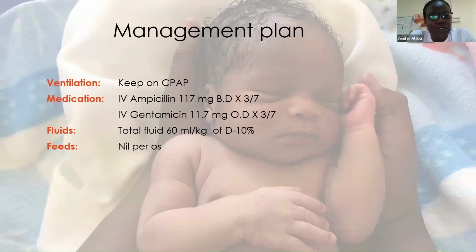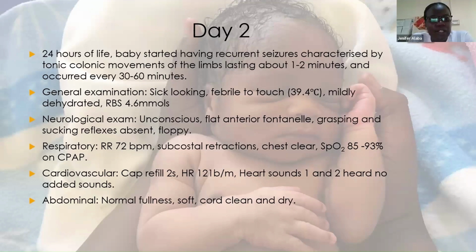So the management plan was to keep the baby on CPAP, IV ampicillin, gentamicin, and dextrose 10% was initiated, a total of 60 mls per kilogram for 24 hours. Since the baby was very sick, nil per oral was recommended. So the baby was reported to have had recurrent seizures, characterized by tonic-clonic movements of the limbs, lasting about 1 to 2 minutes and occurring almost every 1 hour.